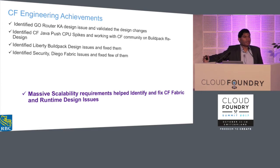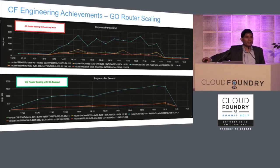From a Cloud Foundry engineering point of view, as I have mentioned previously, we had some of the Go Router things. That was a big one. I will show you this chart. This is the Grafana chart.